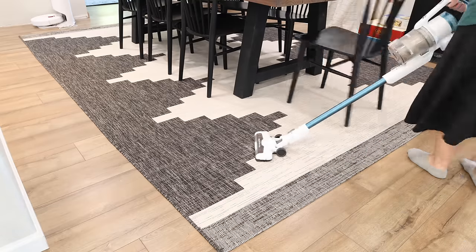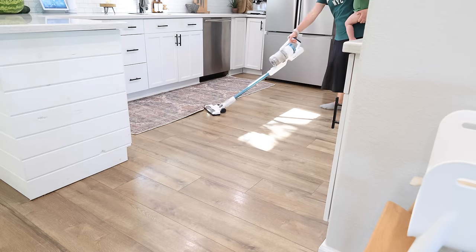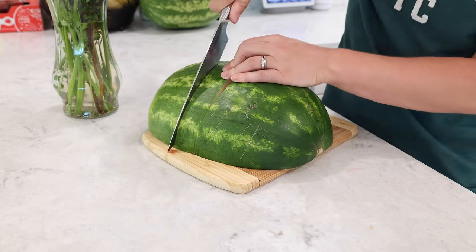And then I'm going to mop the floor while everyone was outside. I usually like to mop the floor either when nobody's home or if everybody's outside, or after the kids go to bed. It's always the best time to mop the floor.